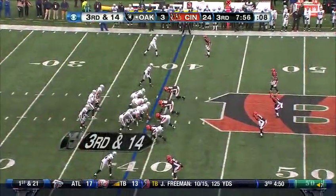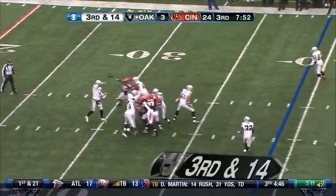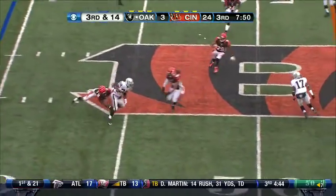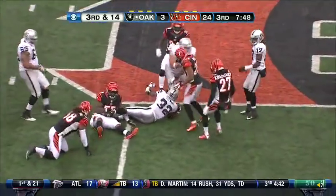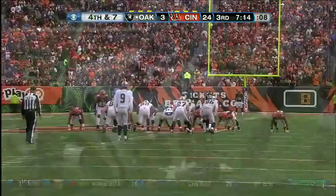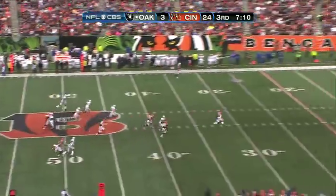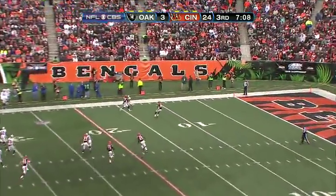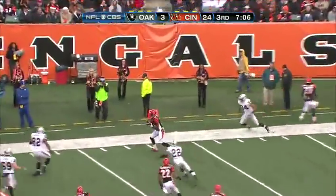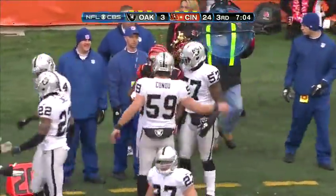Extra protection. Bengals rush 4. Underneath, that's caught by Stewart. And he stopped well short of the first down after a gain of 7. Leckler. End over end. Scooped up at about the 12-yard line and out of bounds.